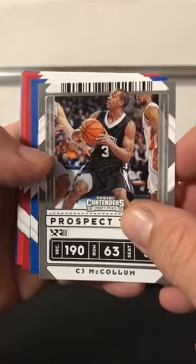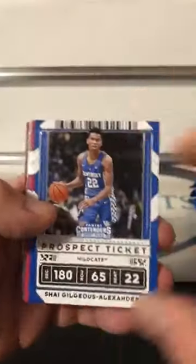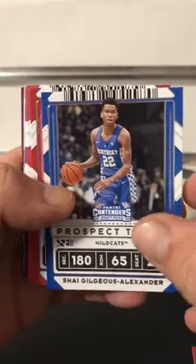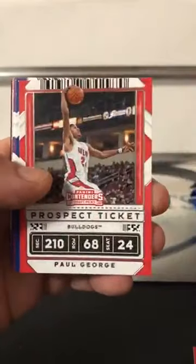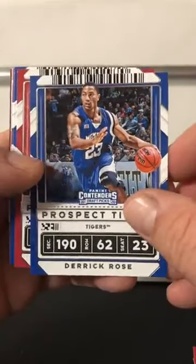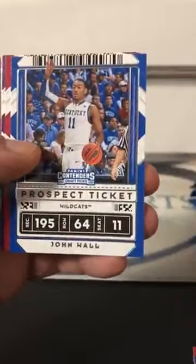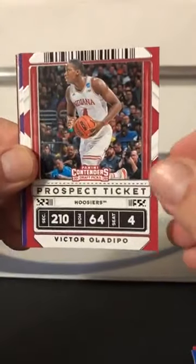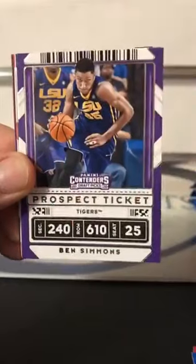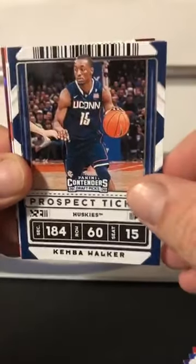CJ McCollum. There's an Alexander back in Kentucky. Buddy Hield, Oklahoma. Paul George. Derrick Rose, Memphis. DeMar DeRozan. There's John Wall. Victor Oladipo. Ben Simmons, Sixers. Kemba Walker.